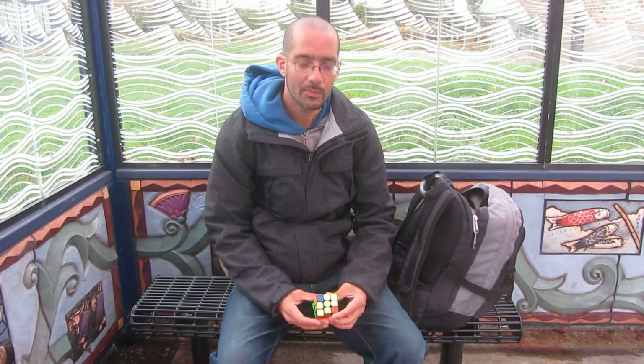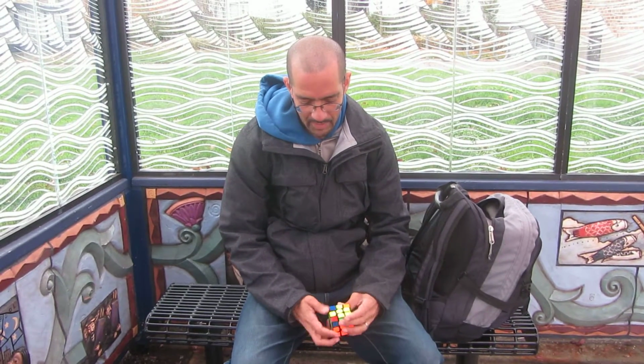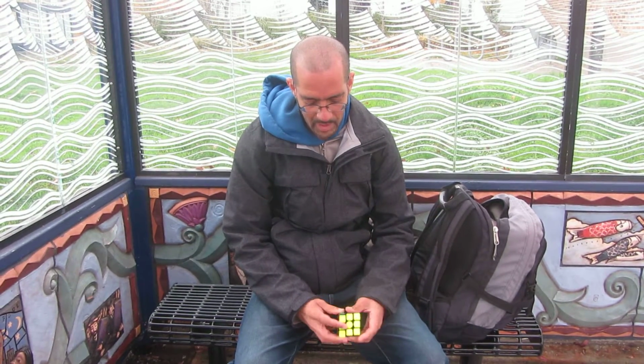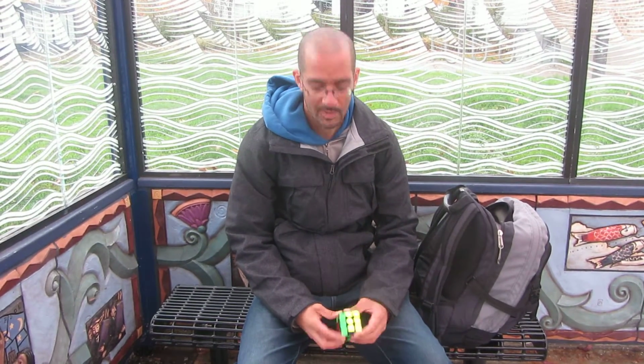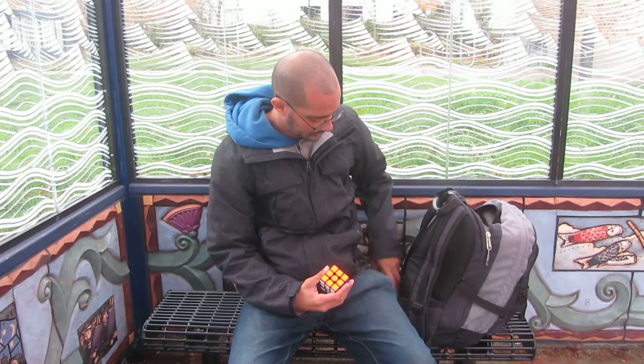Yep, and then I would say, well, I better get the next cube up, so I would go get the 5. And then pretty soon I could solve the 5 on a single bus ride, and then go get the 6. And now I can solve that on a single bus ride. What's the highest one you could solve on one bus ride?